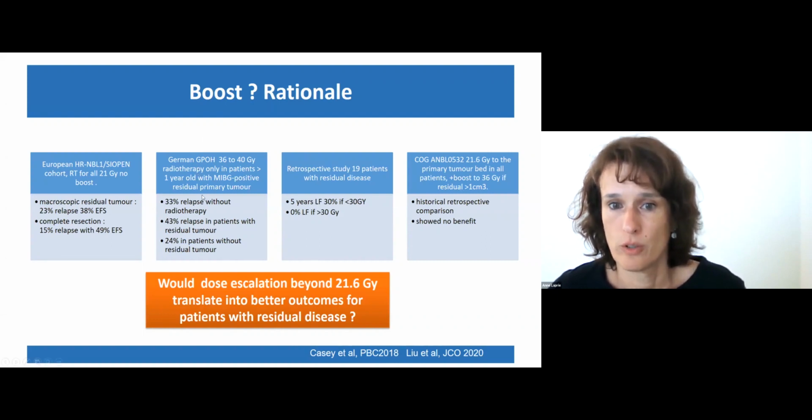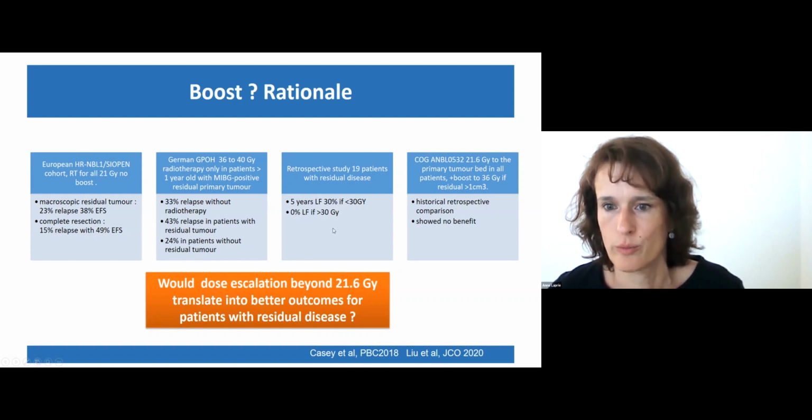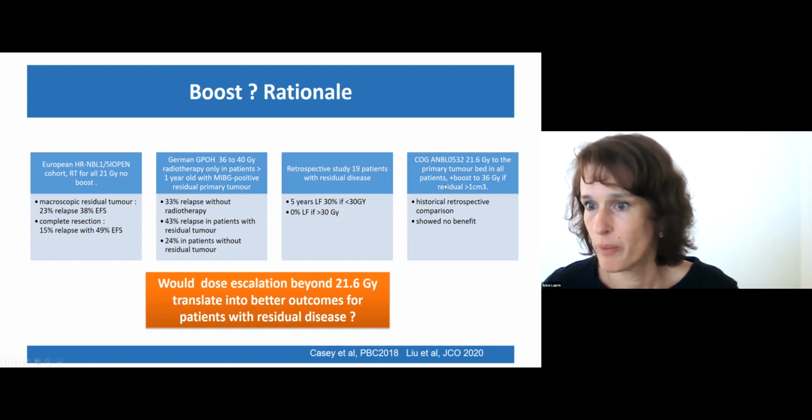In the German study, only children with MIBG positive residual tumor would undergo radiotherapy. There would be a high rate of relapse without radiotherapy, with 43% relapse in patients with residual tumor versus 24% if they had no residual tumor. A retrospective study showed that there was no local failure if the dose was higher than 30 gray, but it was in a small number of patients.